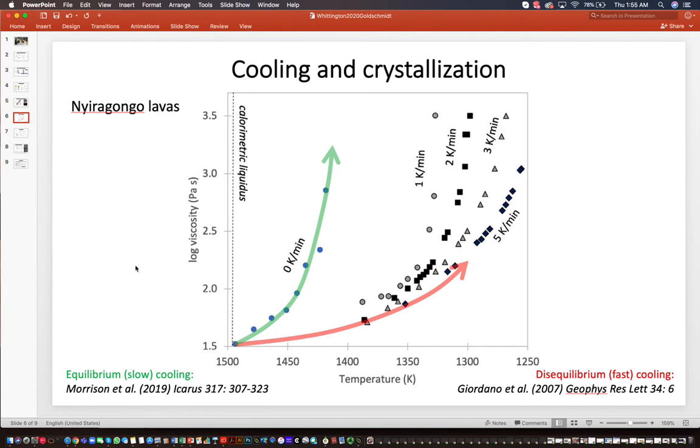There are two end-member curves, one for equilibrium crystallization, the green one that we learned about in petrology class, favoured by slow cooling, and the other for complete suppression of crystallization to produce a glass. The faster cooling occurs, the lower the temperature at which crystallization begins.